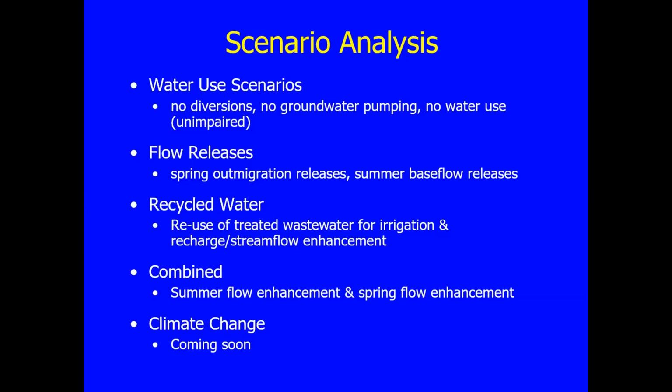We have the Healdsburg Wastewater Treatment Plant located just outside of our watershed on the downstream end there, which is a fantastic resource. There's various ways we could look at using some of that recycled water. Some of it already is being used, either simply to offset groundwater pumping through use of water for irrigation, or to look at using that water in a more beneficial manner for stream flow enhancement.